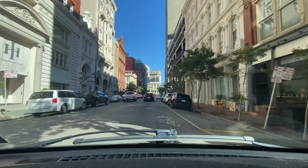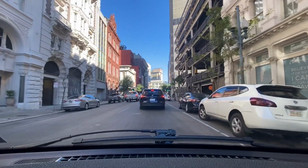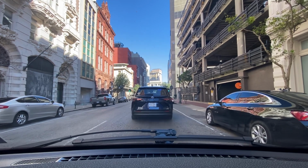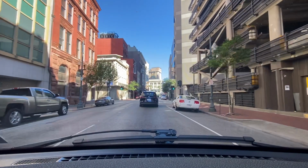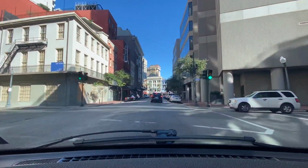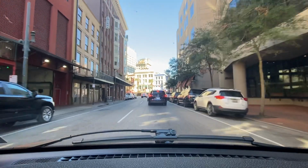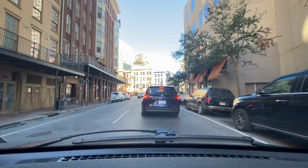We got the Laurel Oak Southern Brasserie on our right. Look at that parking garage. That parking garage looks interesting on our right. You see how they got the poles and everything? I see something called the Palace Cafe directly in front of us. We're passing Common. We're at Camp and Common. We can make a right or we can go left. I'm thinking of going left.